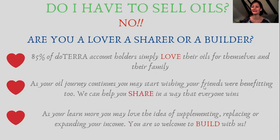And then last but not least, if you decide that you do want to be a builder, if you want to do what we do in your own special way, and you love the idea of supplementing your income, of paying for your oils, or even replacing and expanding your income, then you would be so welcome to come and build with us. We would love to have you. But where you fall is totally up to you. And all I will say is that it can change over time. It has for all of us.